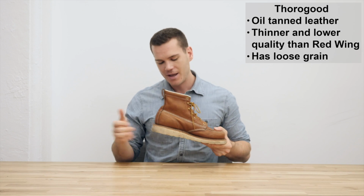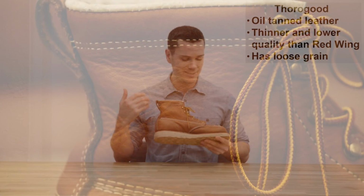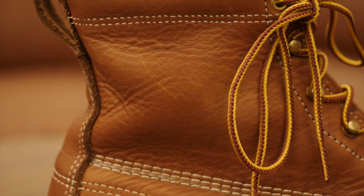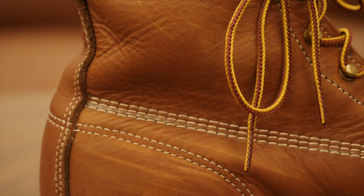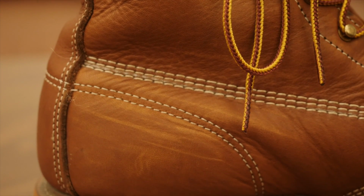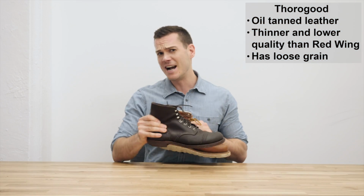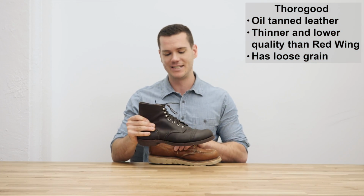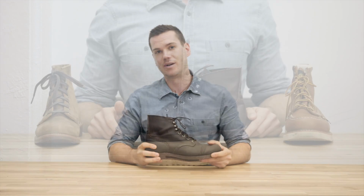Number one, it's thinner. But also, these shoes are 2 years younger than my Iron Rangers, but nonetheless, they've creased a bit more, and it's also got quite a bit more loose grain on the outside, which doesn't really affect durability, but aesthetically, it's ugly. No one likes loose grain leather on their boots. So of the 3 boots that I have tried, I gotta say, Iron Ranger does have my favorite type of leather just because it is more durable, it's thicker, and I think it also ages a bit better as well.